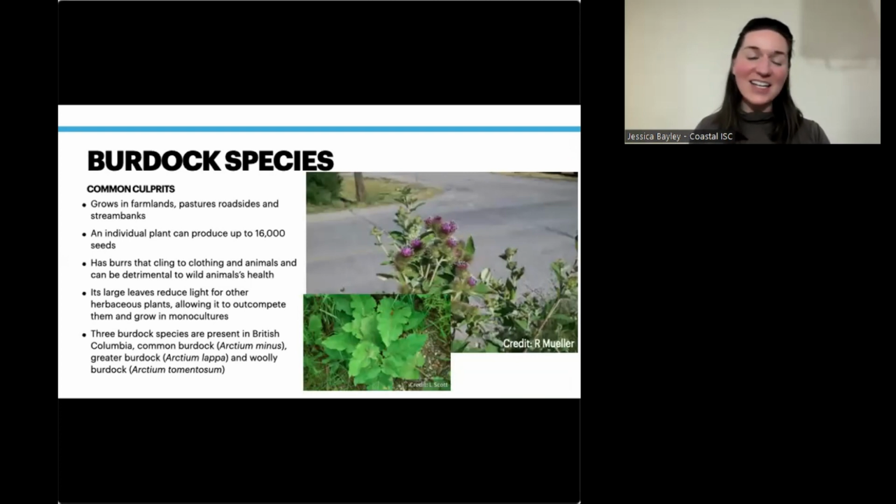Awesome. Burdock is one that I mentioned before. It has got some media attention for its negative impacts on bats. It grows in farmlands, pasture, roadsides, and stream banks, and is a prolific spreader. An individual plant can produce up to 16,000 seeds, which is a lot. It has burrs that cling to clothes, and it spreads that way. It can spread long distances that way on people or on animals. It has large leaves and reduces light for other herbaceous plants.